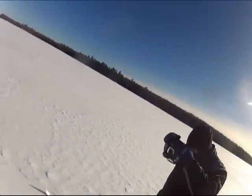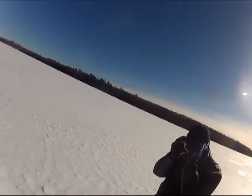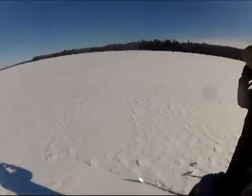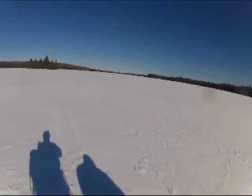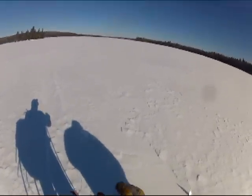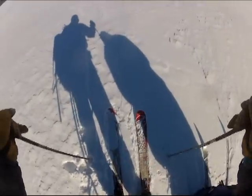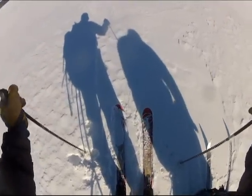Well, Matt, time to goggle up, huh? It's a little chilly out. Below zero, and we are getting some wind. We are getting a lot of wind, actually. So, goggling up, got the face masks on, nice and warm. Got the Rosies. We're gonna start trekking here.